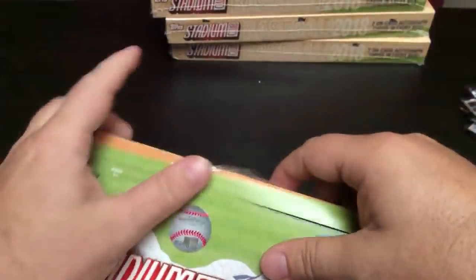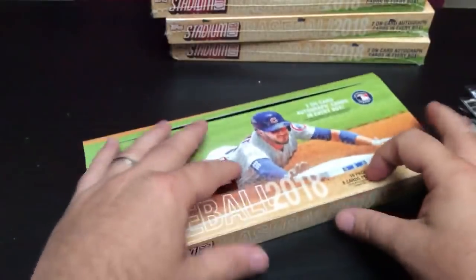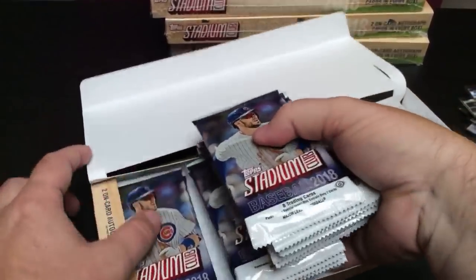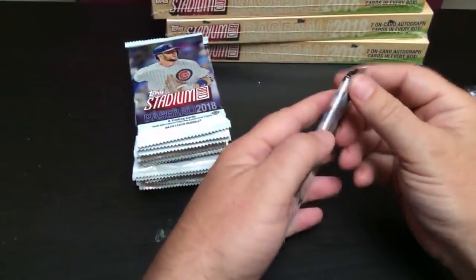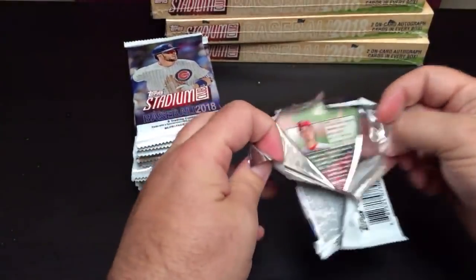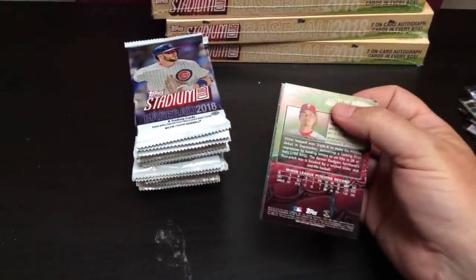Box number 12. Finger dexterity, not so good. Here we go. Next stack. Here we come. The red and black fonts are just basically inserts. They're a parallel set. So I think the red ones are a little more rare. That's all.